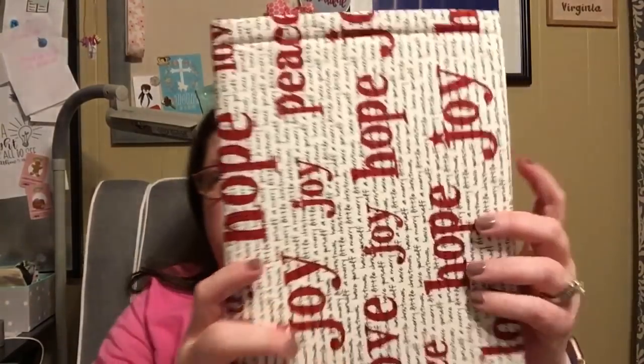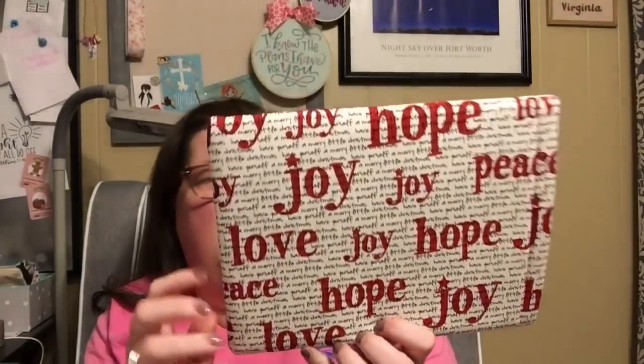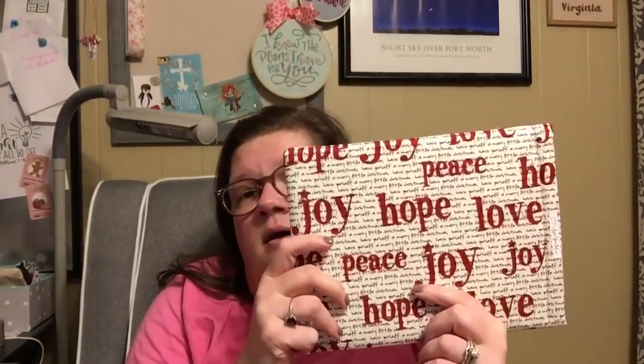And then this one, super pumped. This one I think is going to hold the joy one I just started yesterday. This is one that has joy, hope, love, and peace. So this would be perfect for Advent candle ornaments, but it's already got a great bag. So this one's going to hold joy.